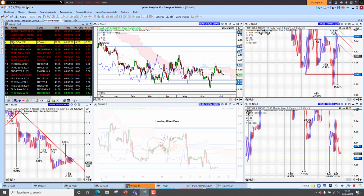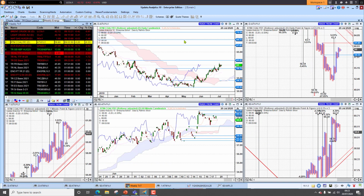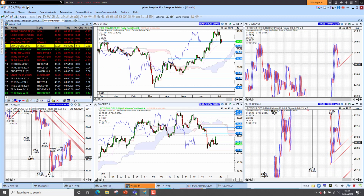Coal is giving up some of its gains this morning, but it's still looking very much like a continuing recovery picture. Good uptrend here and good upside targets on the short-term chart, but we're just down 30% this morning. And emissions lower at 27 euros 09, and we've got a new downside target there of 24. So it looks like we could potentially go lower. We've broken the trend here for the moment, but the long-term uptrend is still very much intact.